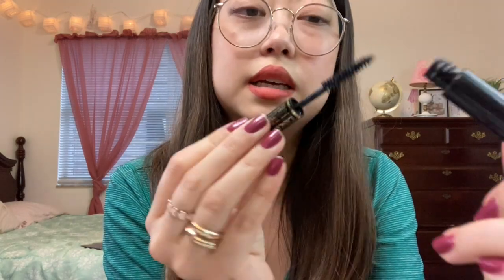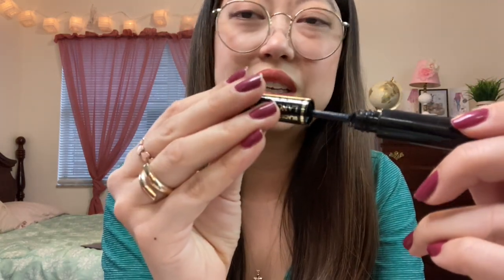So this is the way that the brush looks. It is not as funny shaped as the other one. It's more like a standard brush. It's much like the Lash Princess, actually, I would say. So these two are kind of similar. This one is a fuller wand, as you can tell. Does not have that weird smell. It was a good mascara.